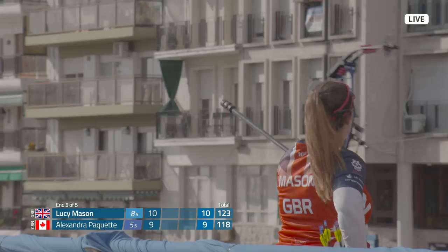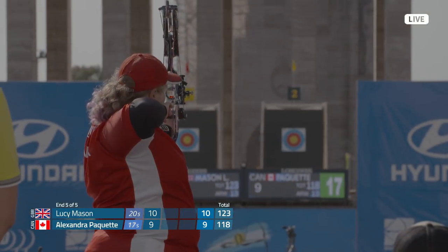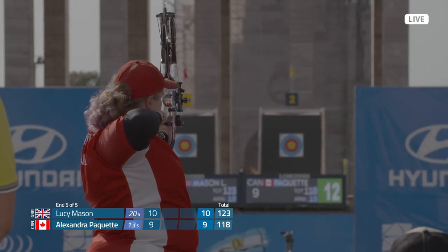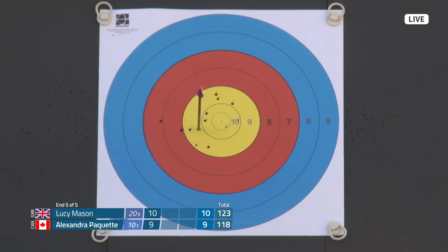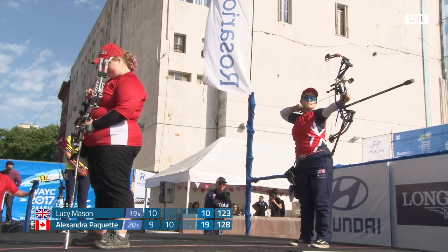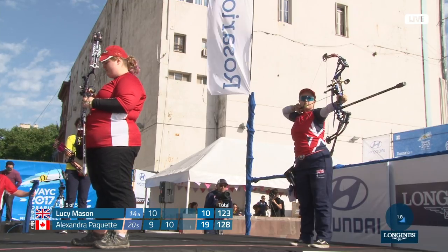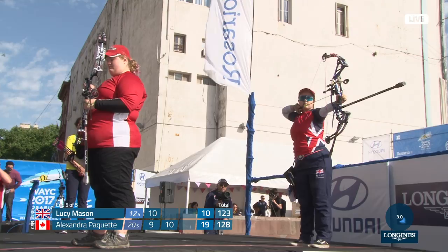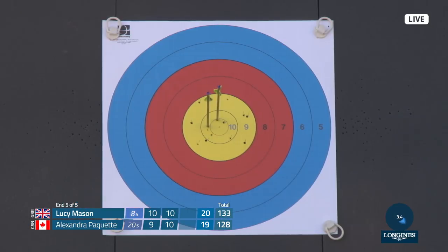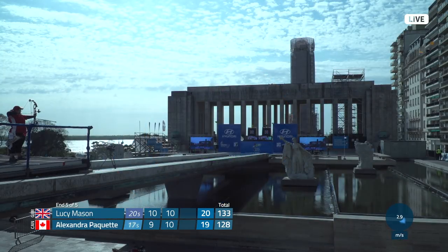Coming to the 10, keep pulling. Let's keep pulling. The arm up and it's right. Brilliant. 10, yeah. Follow through, pull through. Next 10. Next turn in reply. I think Lucy's on fire. She is, isn't she?